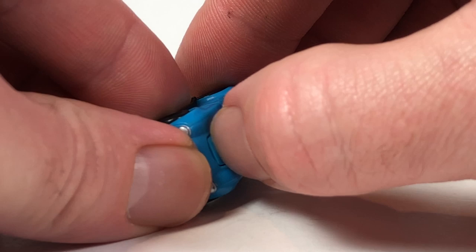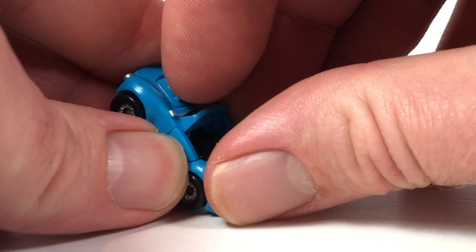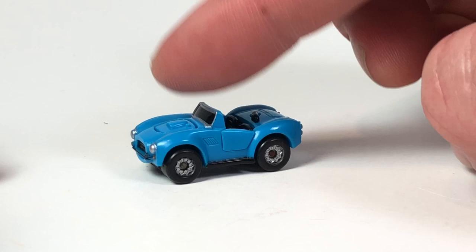Hood that it's very difficult to open. Its doors. Is this supposed to open backwards? Well, whatever. We're just going to leave it. Pretty cool looking little car. Yeah, what else we got here?